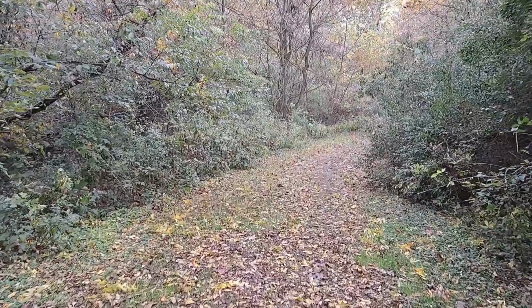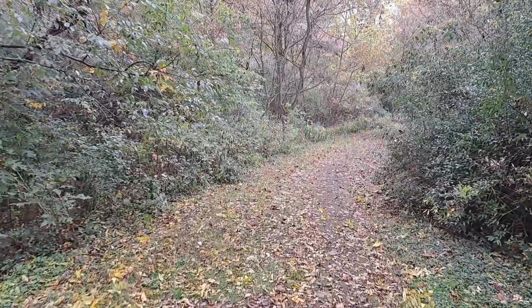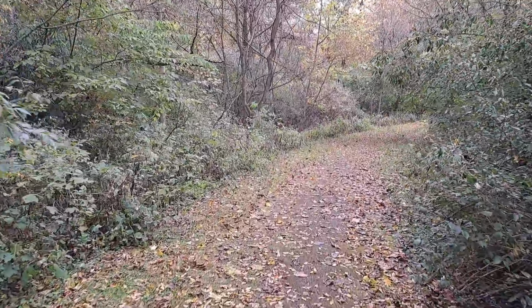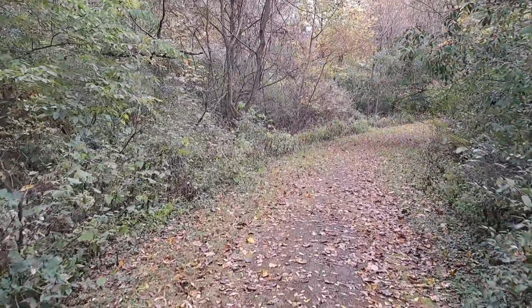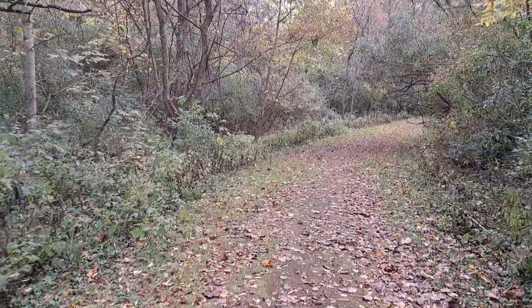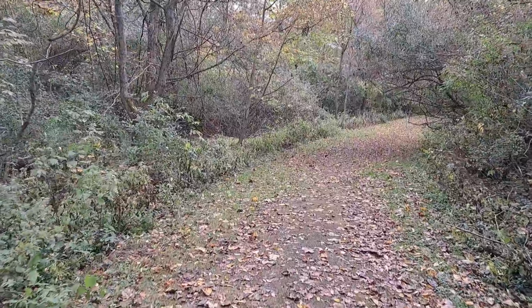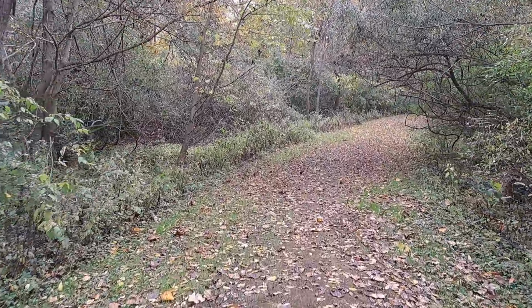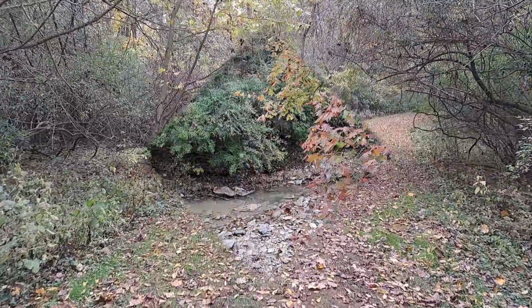So we're going to head around the Trillium Trail here. This will take us down by Indian Creek. And then we'll finish our loop on the Indian Mound Trail, which, if I remember right, does indeed take us past an old burial mound. So that is the plan for the hike today. Let's get to it.